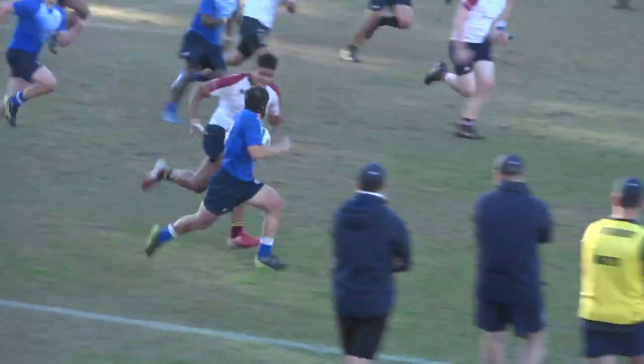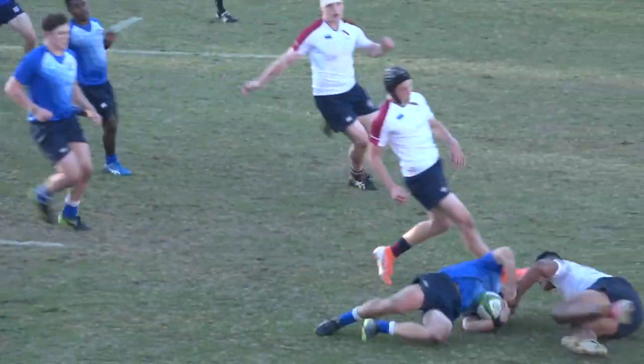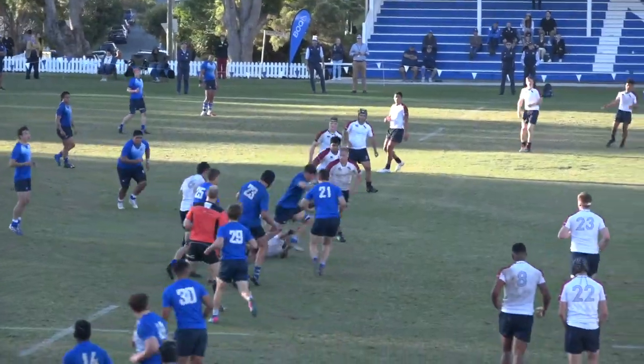It was tough. You know, early on they were pretty physical, but we knew that they were going to get tired towards the end, so we struck towards the end of the first half, and then second half put some points on.